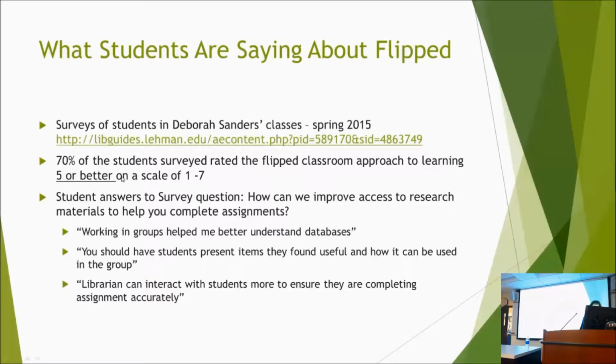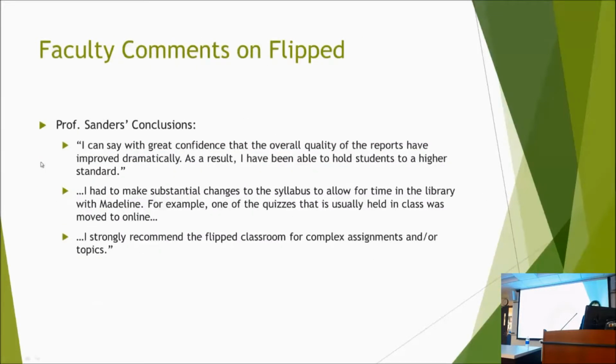And on a scale of 1 to 7, 70% of the students said they liked the flipped at number 5 on the scale of 1 to 7, which is pretty good. And there were useful comments about what could be done and what is best. And then I'll just show you this comment from Professor Sanders, who's taught this class for a long time. She said, "I can say with great confidence that the overall quality of the reports, meaning the term papers, have improved dramatically. As a result, I've been able to hold students to a higher standard."